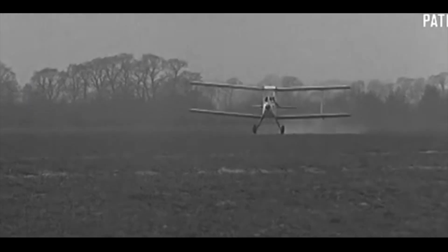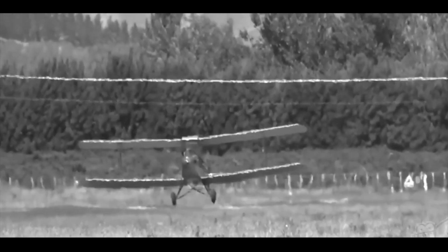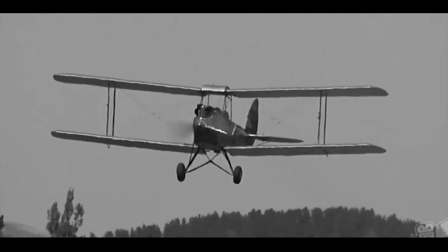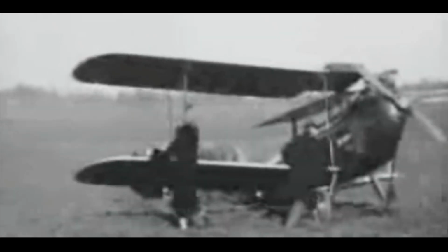With perfect timing, the DH-60 came along just as flying clubs were getting off the ground. The two made a perfect match, giving access to flight for more and more people. It even had folding wings, so you could tow it home and store it more easily.